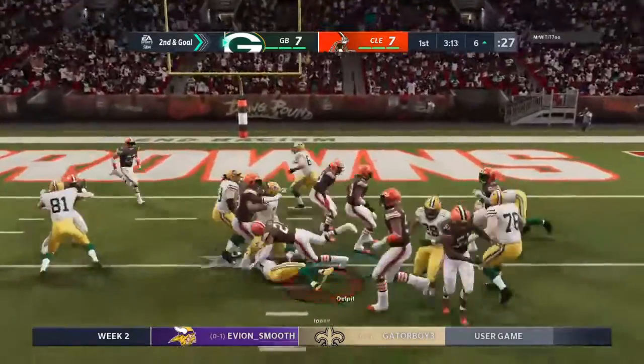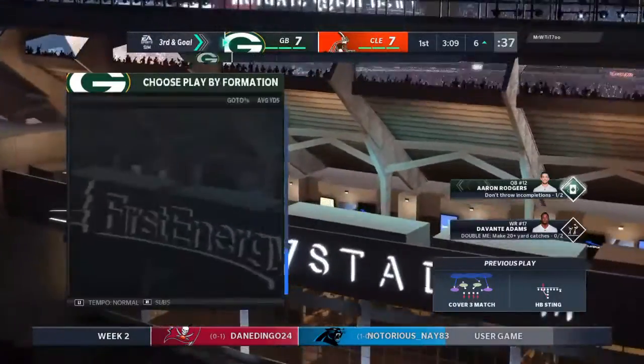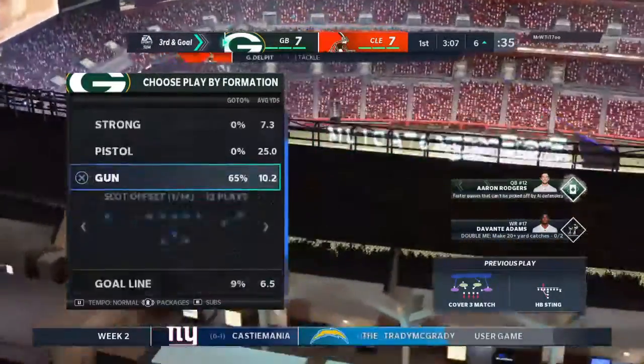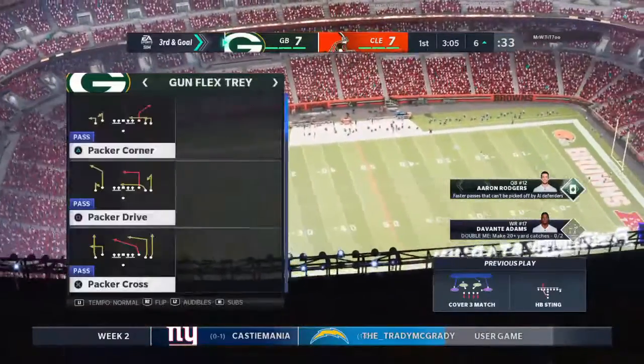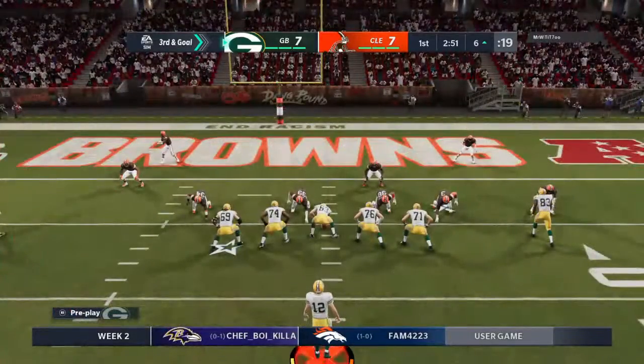On 2nd down, it's Jones. And he'll be stopped just outside the 5 at the 6. Only a yard there, and that'll bring us to 3rd and goal. Defensively, I think they can smell a stop. Ball right around the 5 here, brings up 3rd.